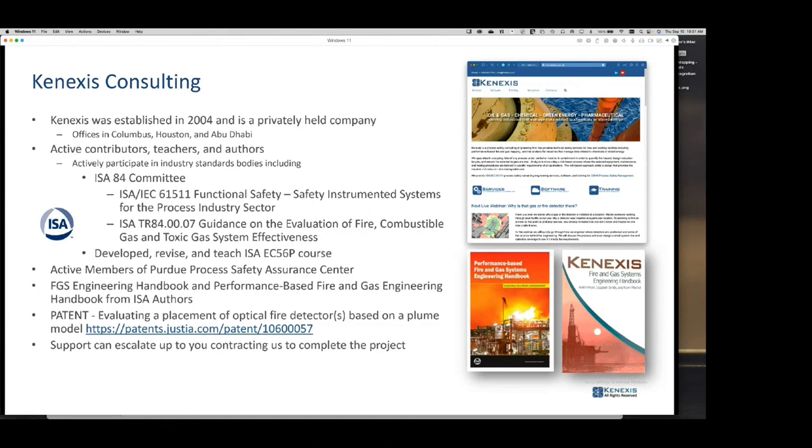We are active contributors, teachers, and authors. I'm actually the vice president of the local ISA section. I am on the ISA 84 committee and the 99 committee. I am a member of the ISA 84 Working Group 9 that's working on cybersecurity for process safety, and I'm also on the cybersecurity standards body. We develop, revise, and teach the ISA EC 56 course, which is performance-based fire and gas mapping.